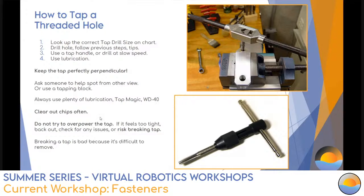Clear those chips out often. Back it out, and don't ever try to overpower that tap. If it feels too tight, back it out and check for any issues, or risk breaking that tap. Because if you break that tap, it's real difficult to remove. It's not impossible, but you just want to avoid it. And if you break a tap that's totally usable for later, you may not have any more taps around.